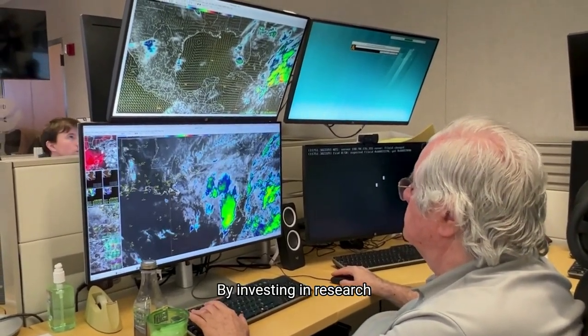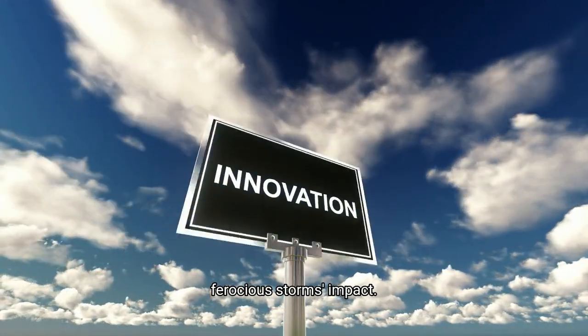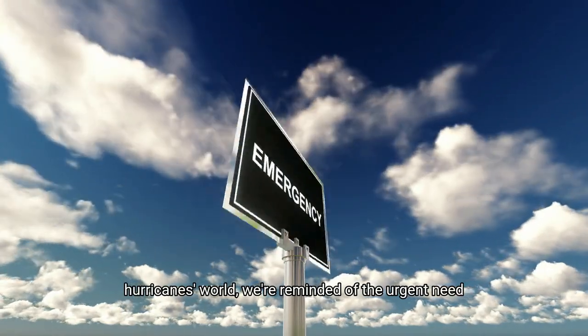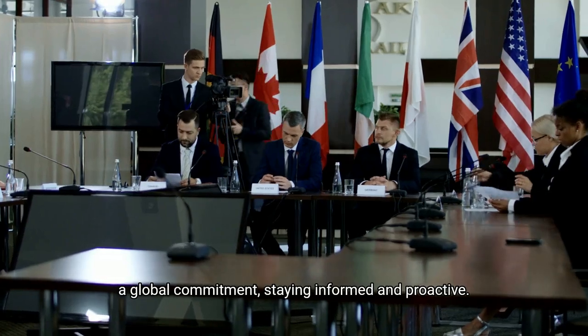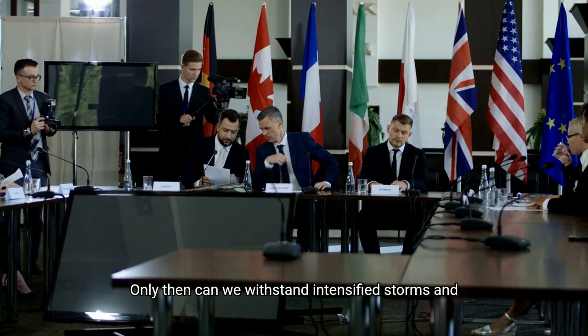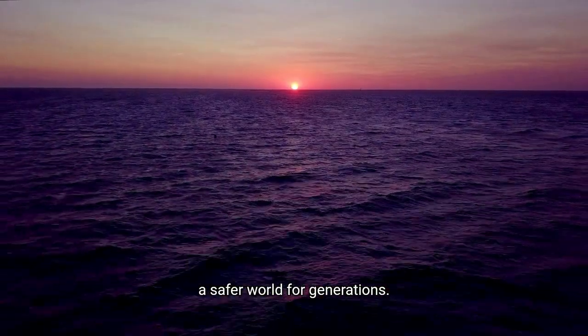By investing in research and innovative solutions, we can mitigate these ferocious storms' impact. As we close our journey through hurricanes' world, we're reminded of the urgent need for action. Facing this formidable challenge requires a global commitment, staying informed and proactive. Only then can we withstand intensified storms and secure a safer world for generations.